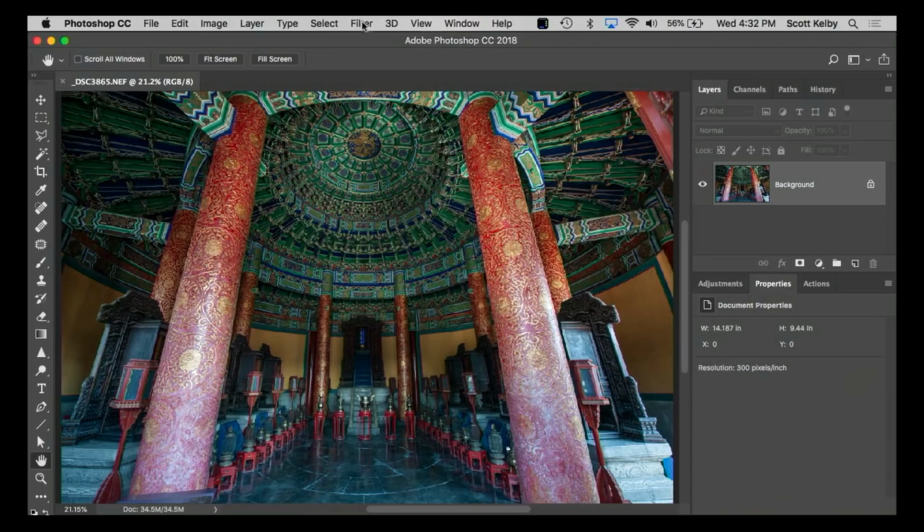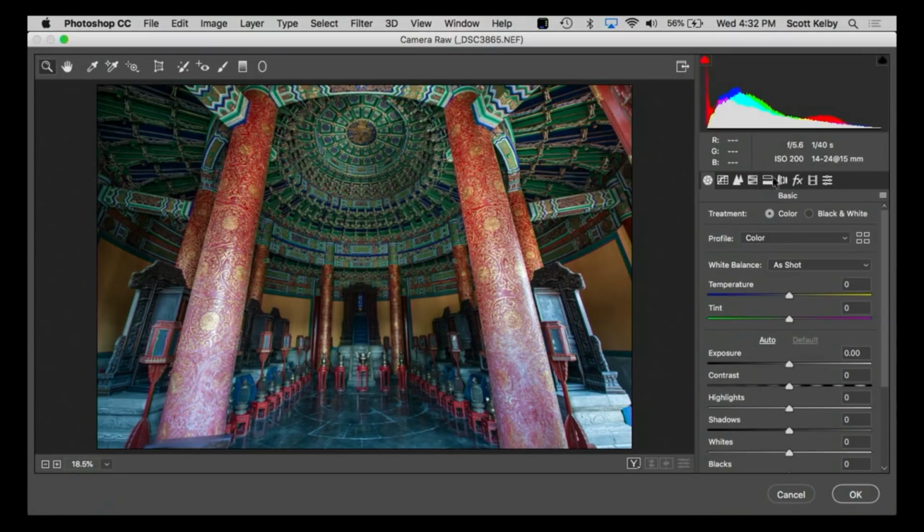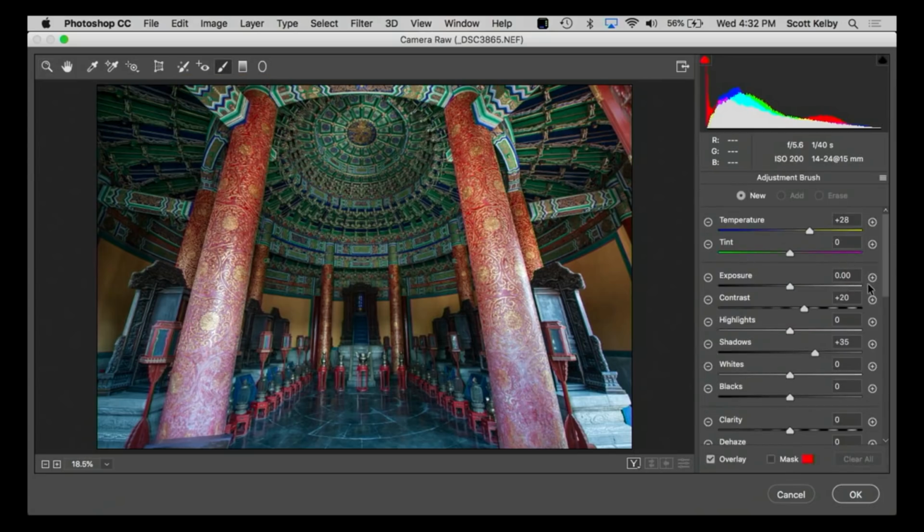So what I would recommend is to go to whatever, Lightroom or the Camera Raw filter, because I just happen to have it open here, and you're going to paint with light. So you're going to paint with the exposure turned up here. What's my goal? Balanced light. So I'm going to brighten this side.